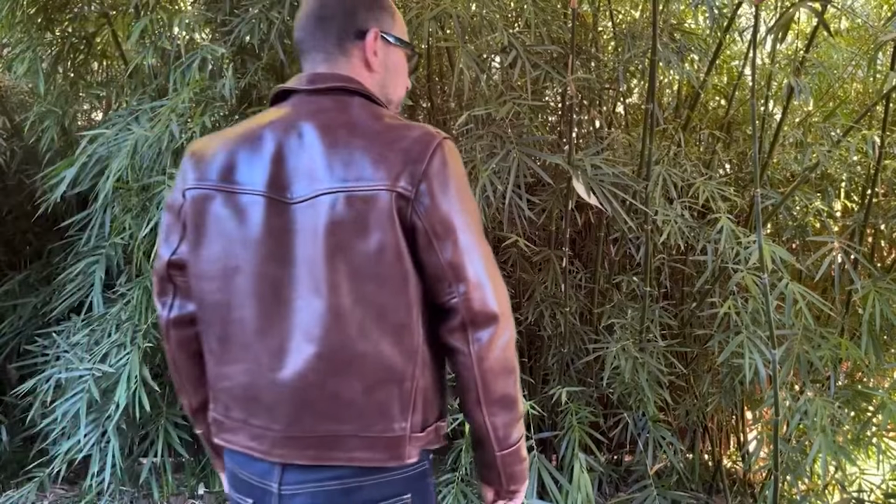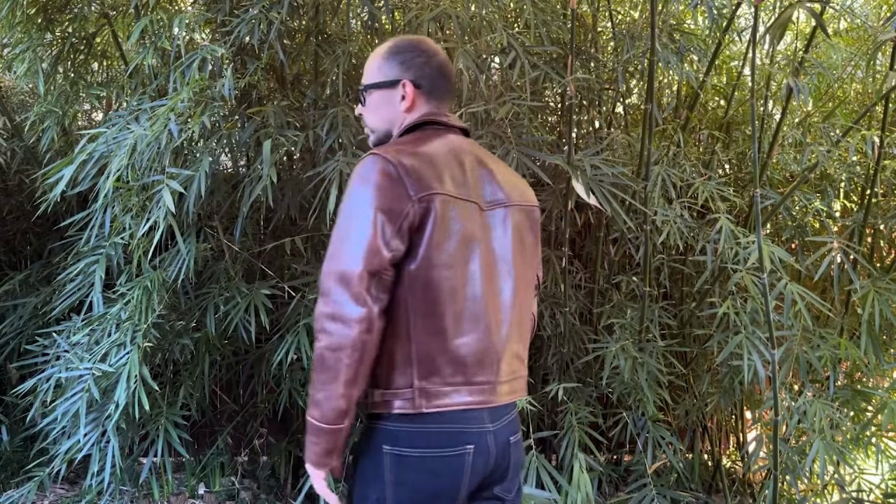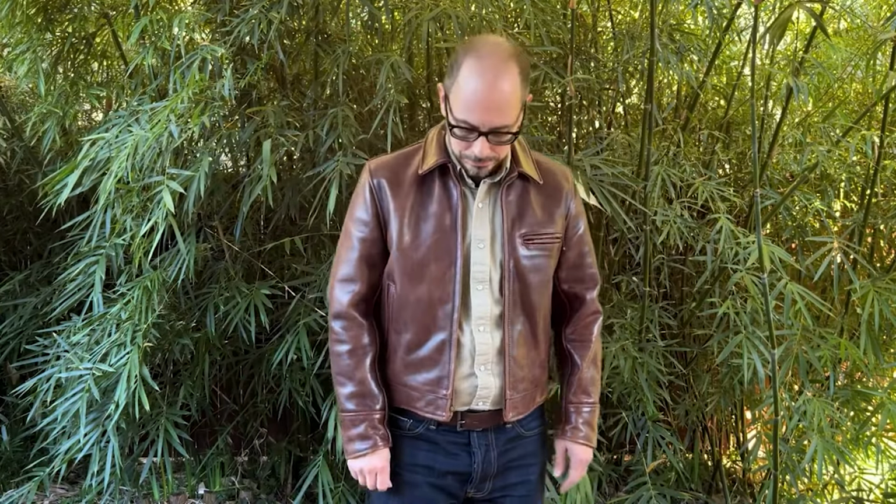Let's talk about sizing, fit, comfort. So I am 5'9". I weigh 175 pounds and I have a just over 40-inch chest. I take a size 40 in almost everything. And in this jacket, the Highwayman, I took the standard sizing advice that I see most people give, which is to size down 2 full sizes. So this is a size 36 on me, and it fits like a sort of short 40 in most modern sizing.